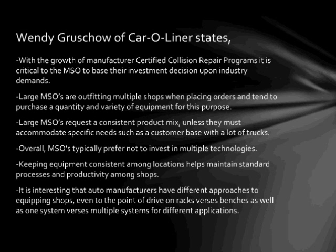And she makes the point it's interesting that auto manufacturers have different approaches to equipping shops, even to the point of drive-on racks versus benches, as well as one system versus multiple systems for different applications. That's a big point in this presentation, that we're seeing different needs and having different types of equipment to satisfy those needs. And that is one of the reasons why we utilize the perspectives of these different equipment manufacturers, because they can bring all those different perspectives and different types of equipment. In other words, there's no one set solution or one standard answer for all of our pulling needs and measuring needs as well.